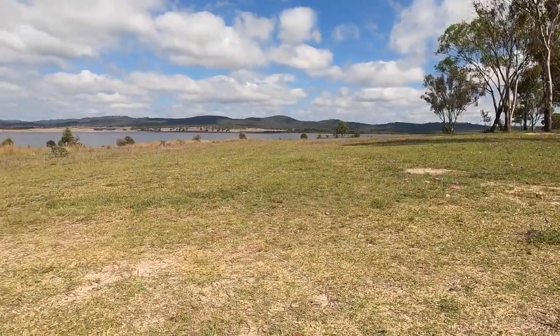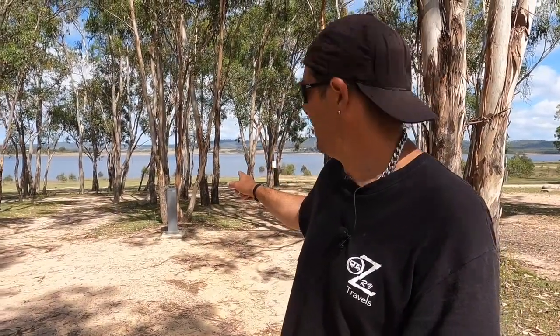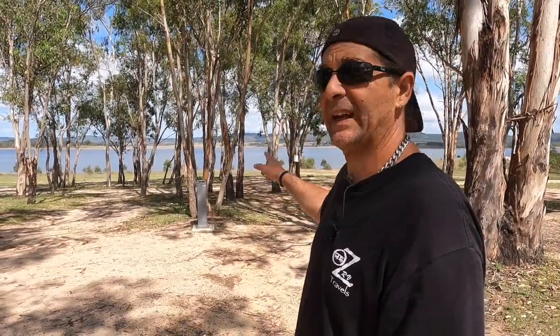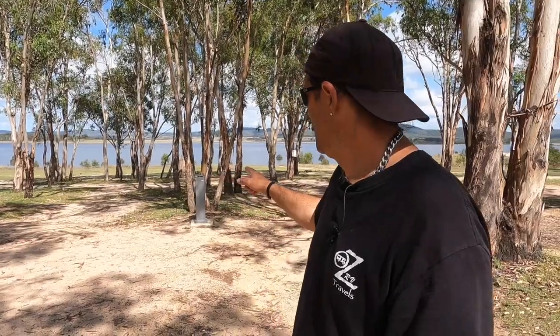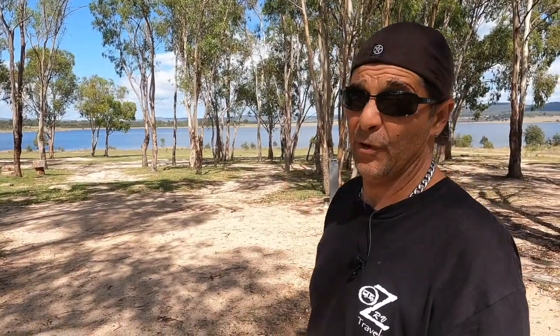Look, I'll give you a look at it anyway, but these are one of the power sites. You've got your power boxes here. You've got two allocations for power, so you can actually park here or park over there. Wherever your extension lead reaches, you can park. You just have to pay for power. If you've got a long enough extension lead, you can park down further if you want.